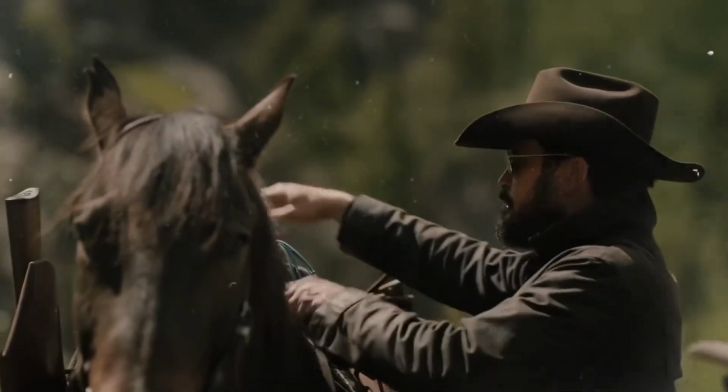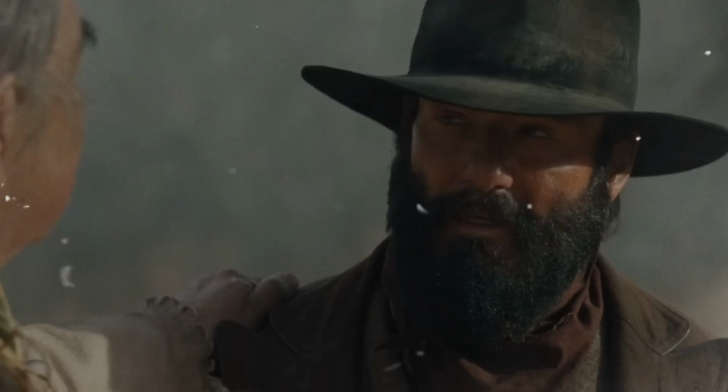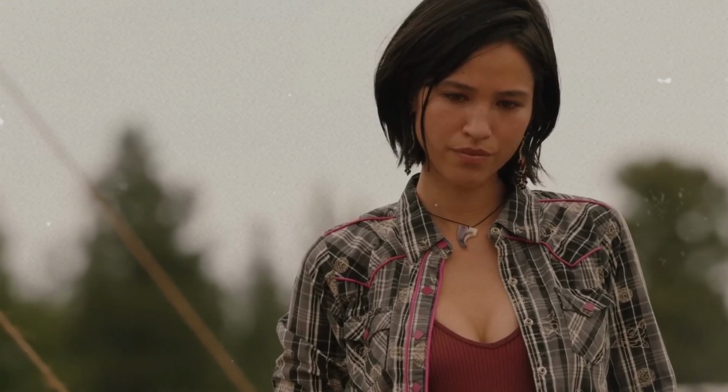Portraying the tough, rugged characters of Yellowstone is not just about delivering powerful dialogue, it's about embodying the physical and emotional struggles that come with life on the Dutton Ranch. The process of making the show is often just as grueling as the stories it tells, demanding intense physical preparation, emotional depth, and a deep respect for the cowboy way of life.